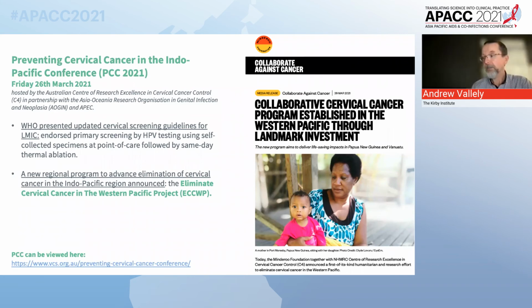And this is a proof of concept approach that will show us, can we achieve those WHO targets? 90% of girls aged 9 to 14 vaccinated, 70% of women aged 30 to 54 screened by the age of 35 and again by the age of 45, and 90% of all those who are found to be HPV positive and to have underlying pre-cancer or cancer are appropriately managed. So they're managed either by thermal ablation, a point of care, or they're managed by appropriate referral and then ongoing specialist treatment, be that surgery or referral to palliative care services.